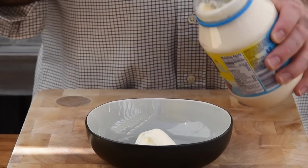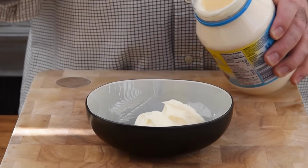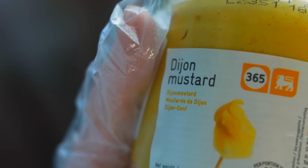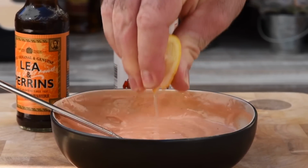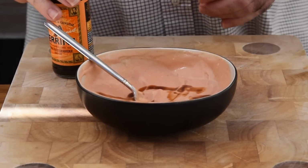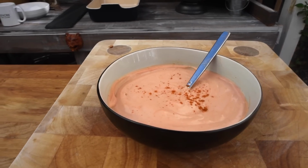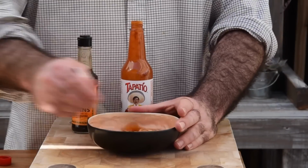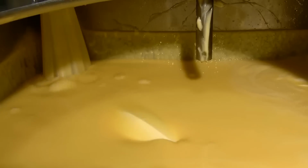Mayonnaise, the creamy base that gives it a rich, smooth texture. Dijon mustard adds a sharp, slightly spicy kick. Lemon juice for a touch of citrusy brightness. Worcestershire sauce, a secret ingredient that adds depth and umami flavor. Paprika and a dash of hot sauce, just a little spice to keep things interesting. Every batch is carefully blended and taste tested to make sure it's just right.